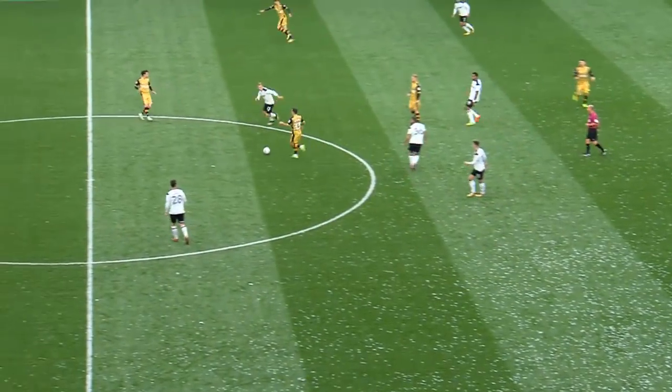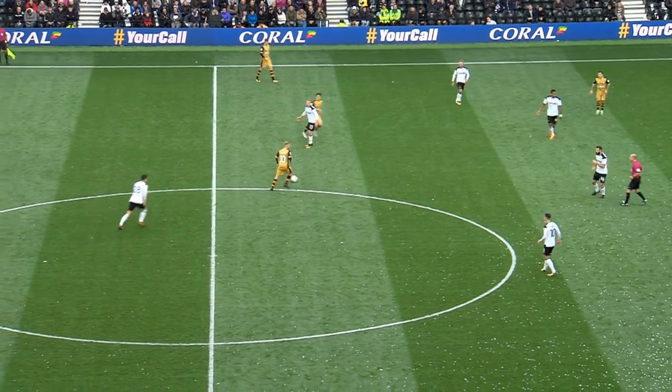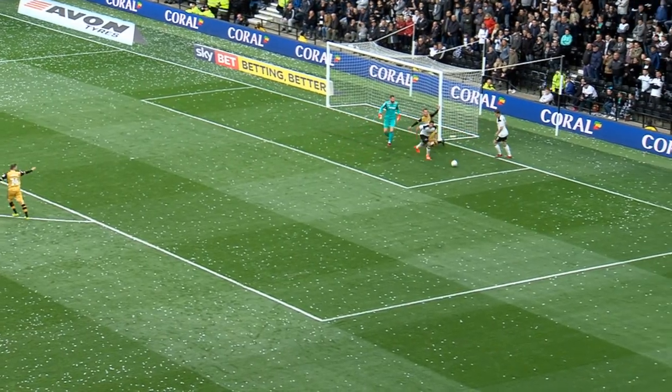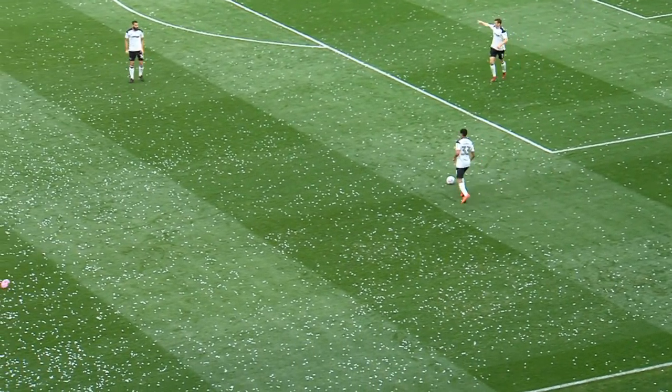Pressure from Lawrence. Wallace holds on to it, nudges it back towards Fox, but it was good pressing from Derby there. Now here's Kieran Lee in towards Barry Bannon. Bannon looks up, tries to lift it over the top to Fletcher. Fletcher's got past his man, it's Fletcher! He goes down! Is it a penalty? The ref waves it away and says no. Fletcher got him behind. It was a little chip ball over the top.